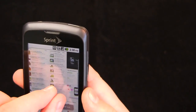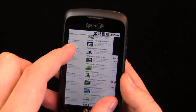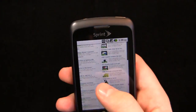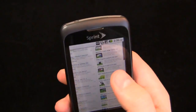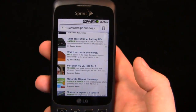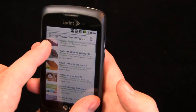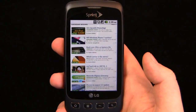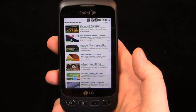Now, as I expected, it's pretty laggy. You can see it's taking a second or two to respond when I push in. We'll zoom over here, and we'll zoom over there, and it's pretty slow to respond, but you can see pinch to zoom is there. It's available in the browser, but for those of you that are used to Windows Phone 7 or higher-end Android devices, this could be a bit frustrating.